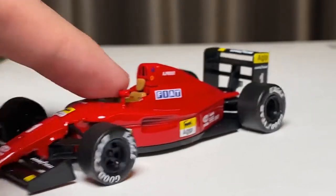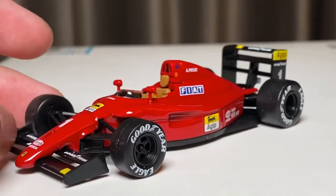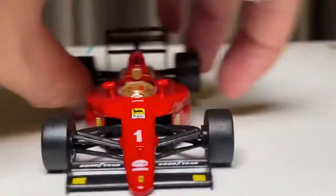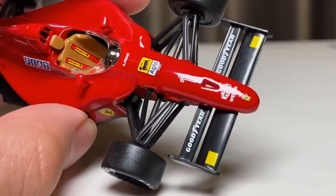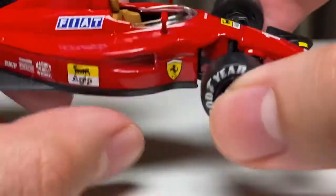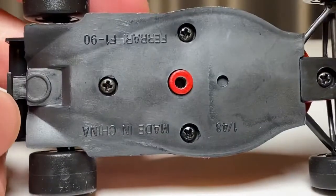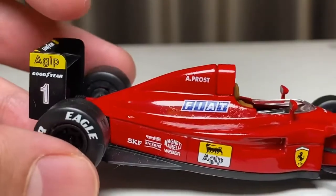Well, for one thing, you can see it rolls, which is really cool. And yeah, what do you really talk about with a car like this? Well, it's got everything you want, right? It's got the Goodyears at the front. This is plastic. Everything red here you see is metal. The base is plastic, and it's screwed in with four screws. The rear wing is plastic as well.